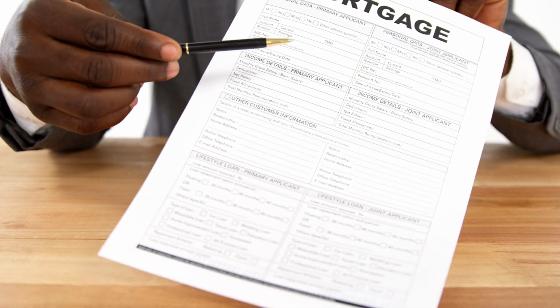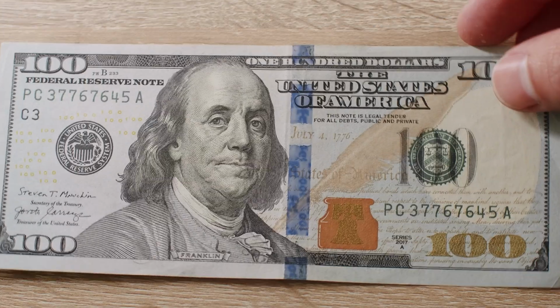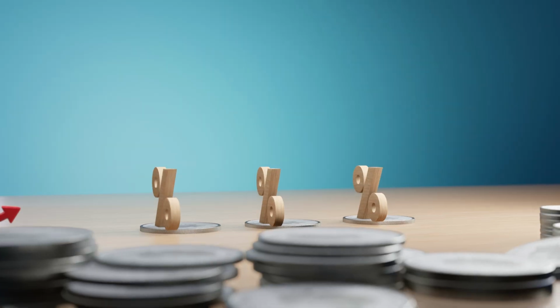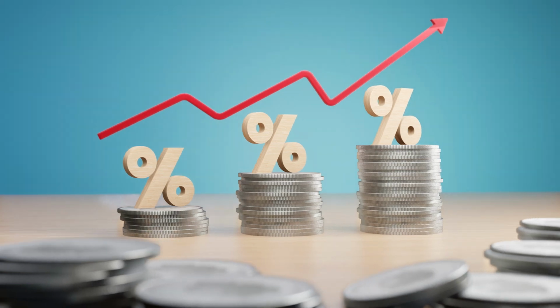Okay, y'all. So again, this is my personal property that I did a variable mortgage on back in 2017. At the time of this recording in 2024, I'm going to show you what my rate was back then, what it is now, what I used to pay back then, what I pay now. And I think you would be surprised at the percentage increase I received over the past 7 years, because I was floored. I could not believe it.